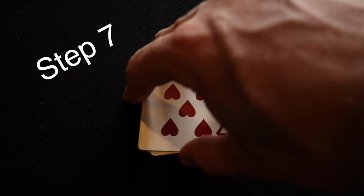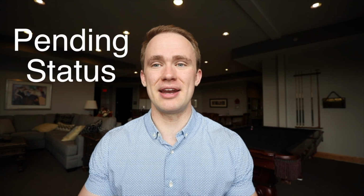So after inspection, step number seven is you get into pending status. Once you come to terms with the seller, saying, hey, I want you to fix X, Y, and Z, and they say, yep, we'll fix that, you are now in pending status. I would say 98% of homes or something like that, that's not scientific, I don't know that for a fact, but most homes that are in pending status will close.